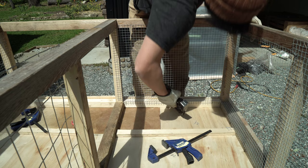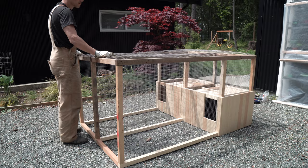This 2x4 mesh on the bottom of the structure will keep both predators out and the rabbits in because they do like to dig.